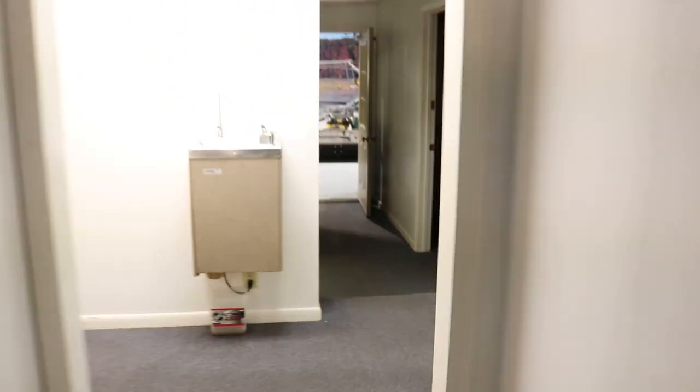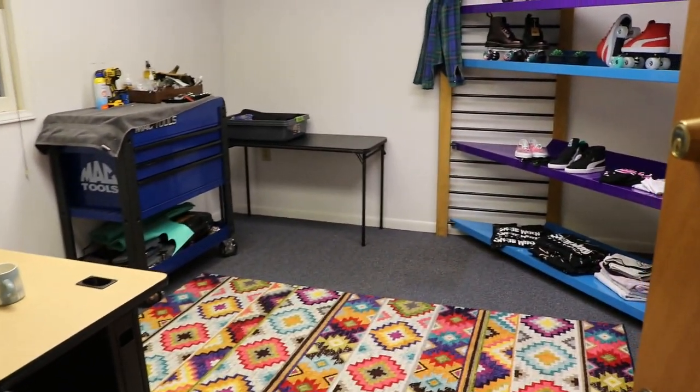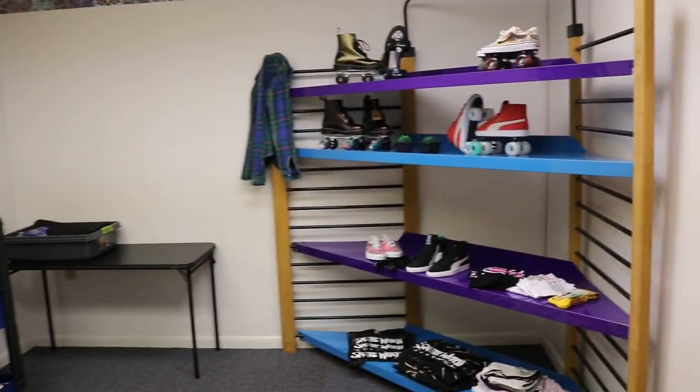As we roll on through there, I gotta give a shout out to Goose's wife. Check this out, this is cool. She builds custom roller skates, so if anybody needs custom roller skates, please. This looks like a playroom. What are you talking about? Yeah, so big shout out to her. That's awesome.